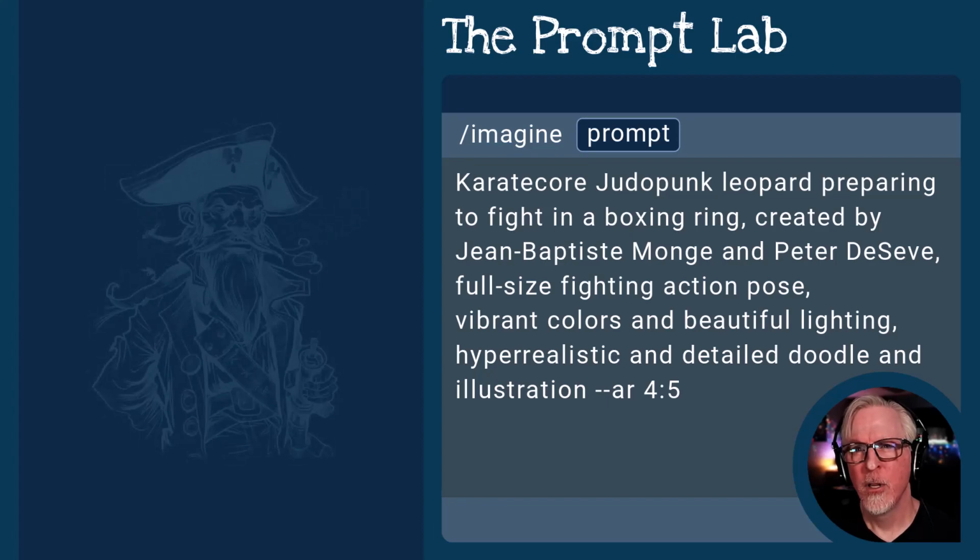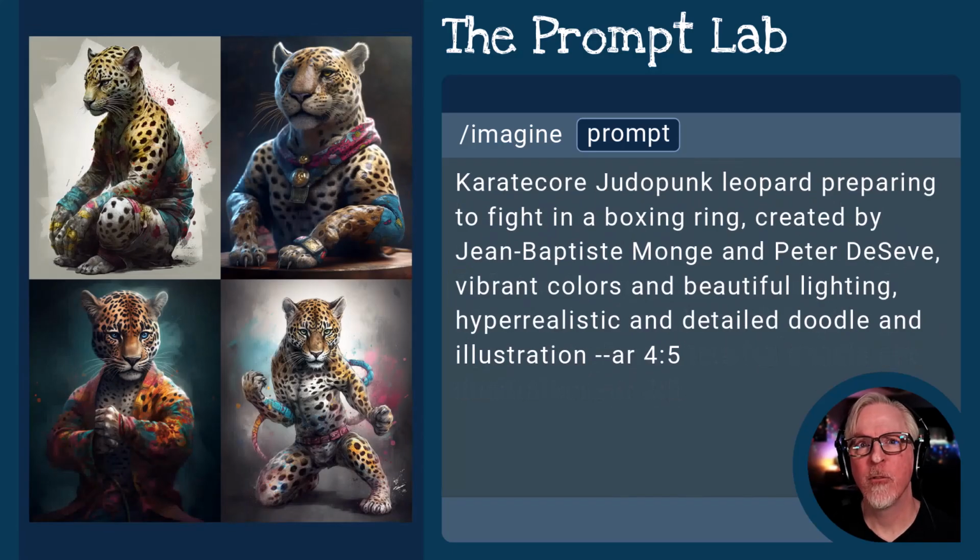Let's start with the basics. First, I'm removing full-size fighting action pose so we can see the static version of this character, and we'll build up from there. So what are we looking at in this grid? We get multiple poses and views of our leopard in our artist combined styles. And as expected, there's not much activity or connection here. These characters aren't really doing anything. We also get some unwanted deformities and oddities because we weren't giving Midjourney enough context.